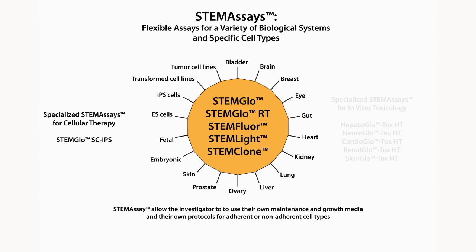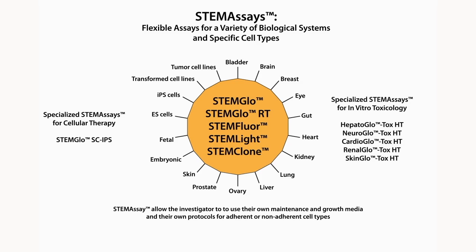There are also specialized in vitro toxicity assay kits for high-throughput screening and testing. These include HepatoGlow-Tox HT, NeuroGlow-Tox HT, CardioGlow-Tox HT, RenalGlow-Tox HT, and SkinGlow-Tox HT. Like all of our other instrument-based assays, all the STEM assays can be multiplexed or combined with other assay readouts.